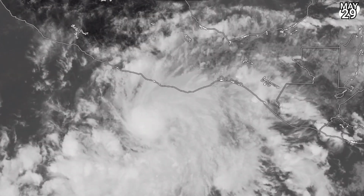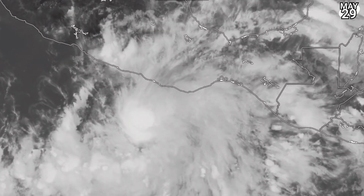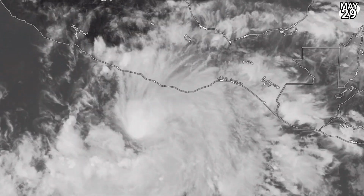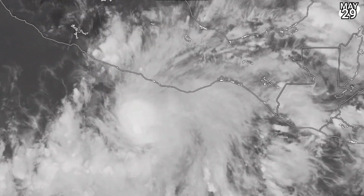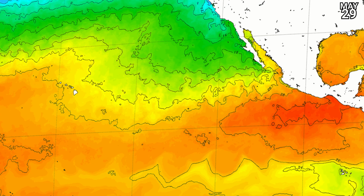And then you can see an updated imagery view of Agatha. It's shrimping out, that's what we like to call it, of course. Definitely signs that we could be starting to see that quicker intensification trend. Of course, that peak is probably going to be tomorrow night into Monday morning before the conditions continue to deteriorate and we see that landfall.